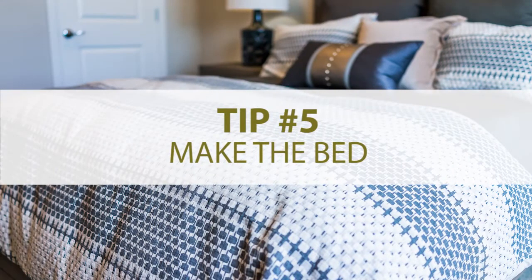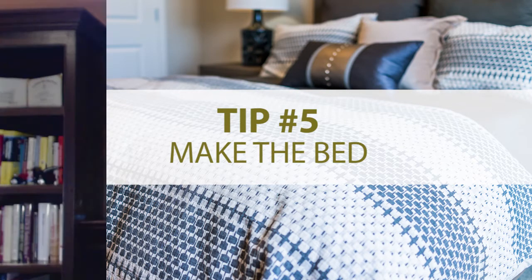Next one is unmade beds. We're all guilty of this one. You want to make sure that you make the beds. It's going to show a lot better when a buyer comes through. Again, always think of that model home. If you go in, the beds are just perfect. Maybe even throw some decorative pillows on there, which will make a difference as well.